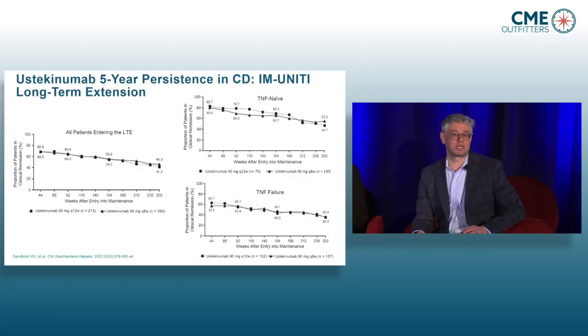And here we have ustekinumab data out to 5 years, so this is now beyond our usual 1 year of clinical trials, also very reassuring. The response rates maintained over 5 years are still, when we think about it, relatively high. On the other hand, I think it also suggests that we still have room to go, that with one of our best drugs, we are seeing maybe 46% of patients who were able to stay on drug throughout this time period still in clinical remission.